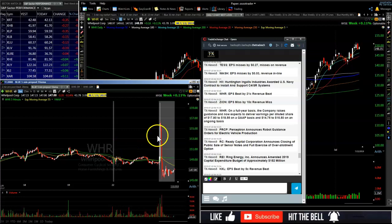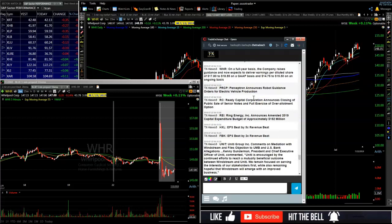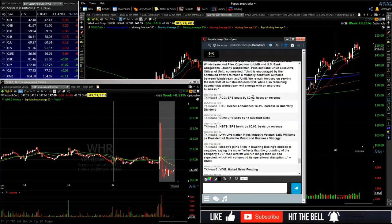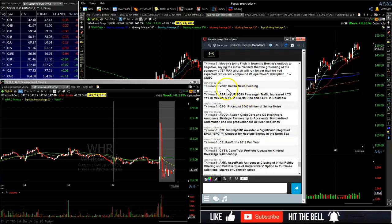Whirlpool, earnings per share beat by 21 cents and revenue beat. They moved that stock all the way up to 159 when the earnings first came out, and then they dropped it right back down to about 147 area. Closed it today at 148, so it's about $1 below its close after all that algo movement in the after hours. We'll scroll through, see if we had any other news come out.